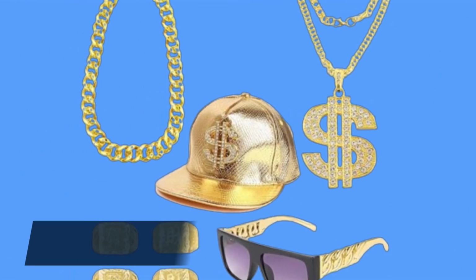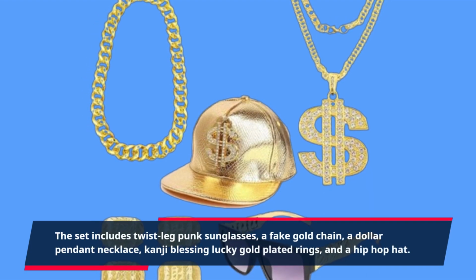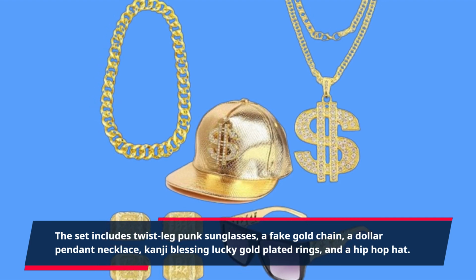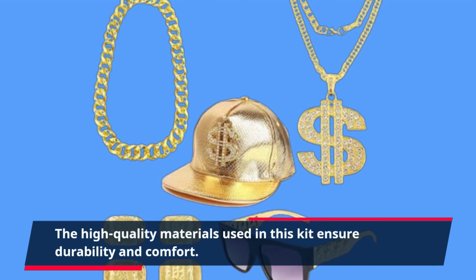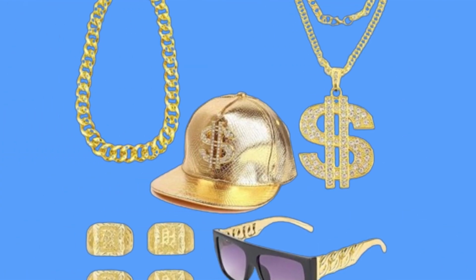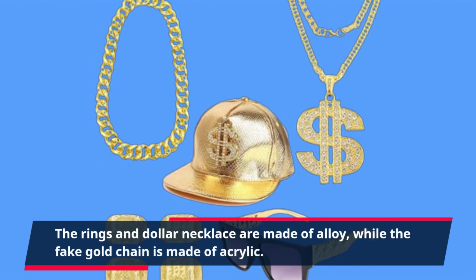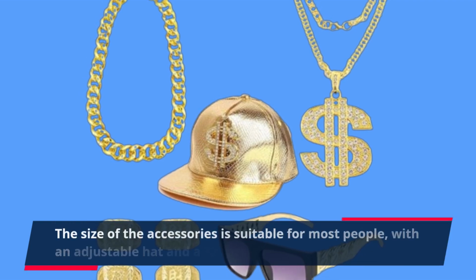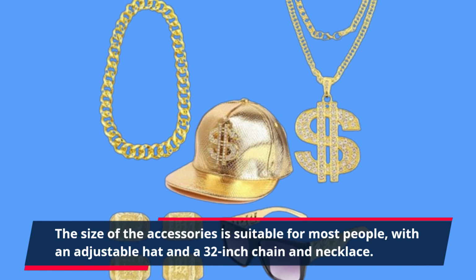The set includes twist leg punk sunglasses, a fake gold chain, a dollar pendant necklace, kanji blessing lucky gold-plated rings, and a hip-hop hat. The high-quality materials used in this kit ensure durability and comfort. The rings and dollar necklace are made of alloy, while the fake gold chain is made of acrylic. The size of the accessories is suitable for most people, with an adjustable hat and a 32-inch chain and necklace.